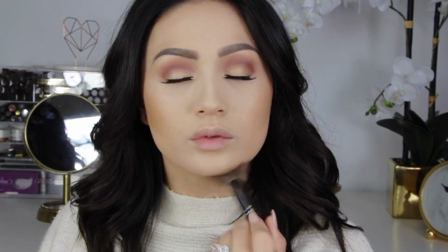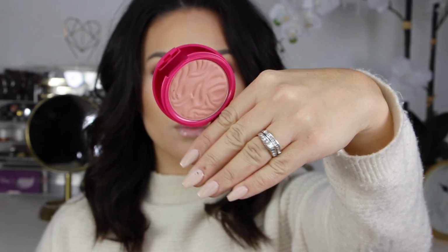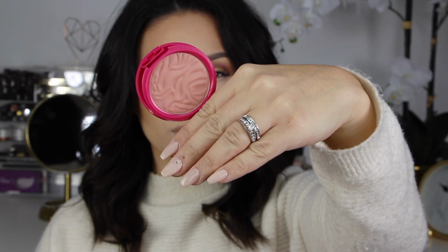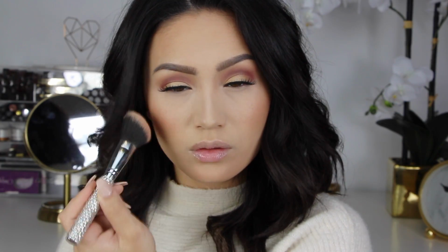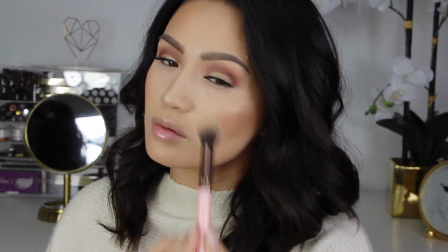beautiful bronzer. This is probably one of my favorite bronzers from the drugstore. It reminds me a lot of the Too Faced Sweetheart bronzers. I love how it has like a beautiful sheen to it, and it just makes your skin look nice and warm, which I can always use in these fall and winter months. For blush, I'm using this one from Physicians Formula. I really love the formula of these blushes. They're really super soft and crazy pigmented. And then for highlight, my favorite highlighting palette from the drugstore has to be the Strobe of Genius from NYX.